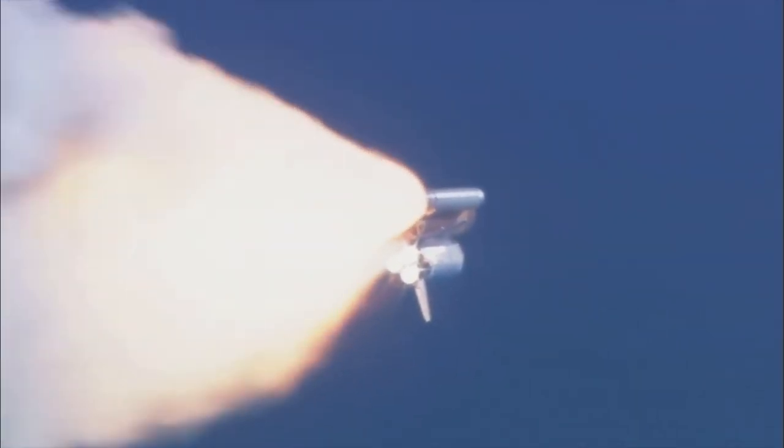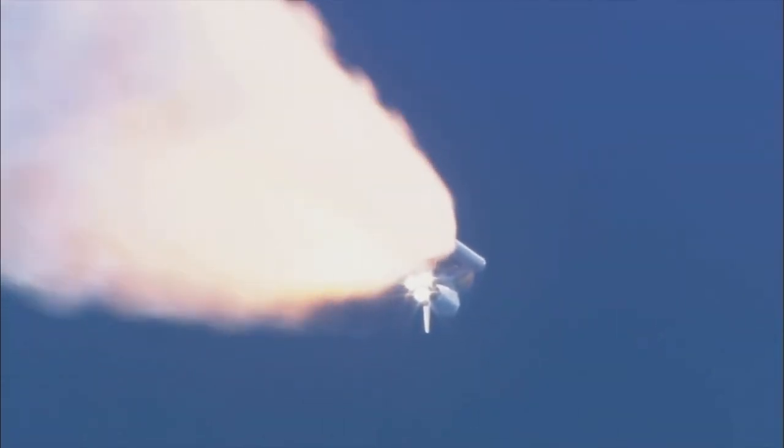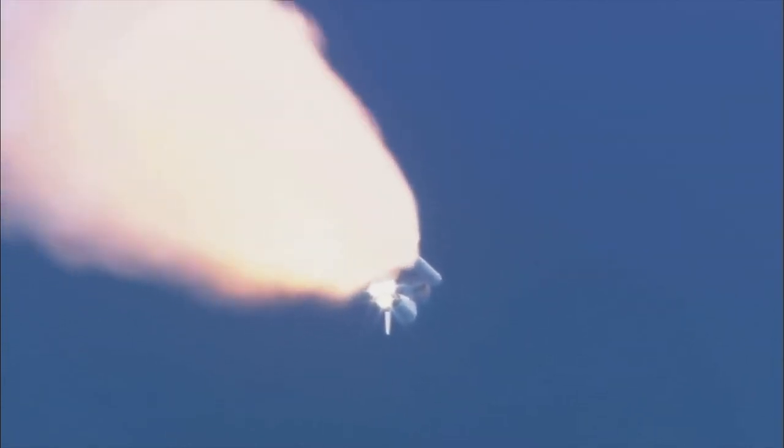One minute since launch, Discovery speed now 900 miles per hour. Discovery, Houston, go at throttle. All systems remain go for Discovery. Altitude now 9 miles, 6 miles northeast of the launch pad.